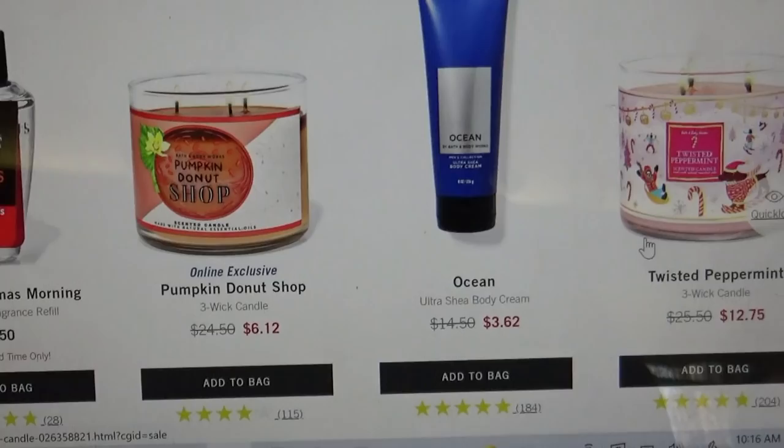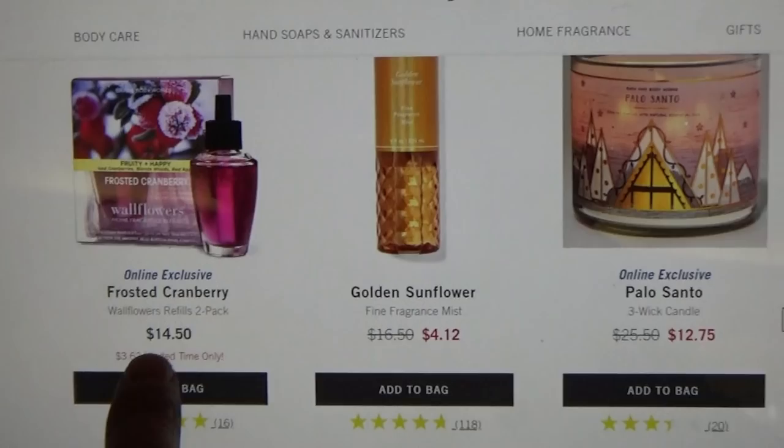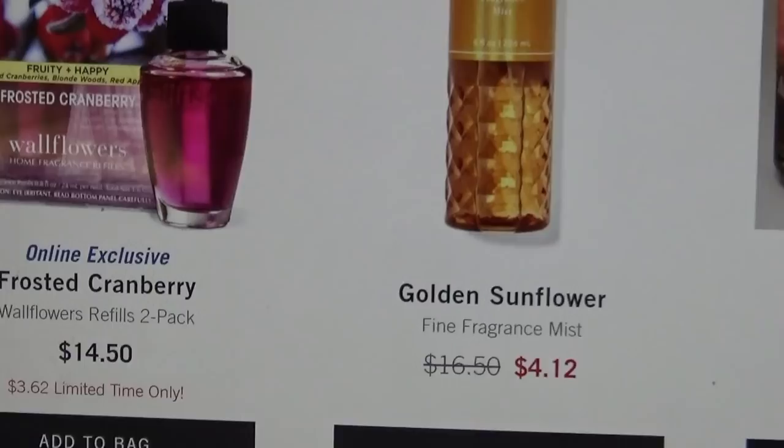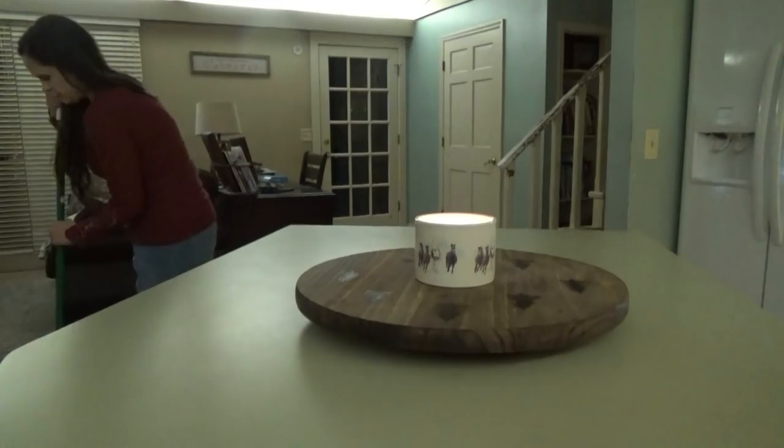And then I'm just showing y'all some more here. The pumpkin spice latte candle is only $6.37. I think this fall, Harvest Gathering, $6.37. Even though Christmas is over, we still love these scents for winter. Like this Frosted Cranberry double pack of the wallflowers is only $3.62. But you have to look up under there. The price said $14.50, but right up under it in little red writing, it was only $3-something. Anyway, okay, back to the cleanup.